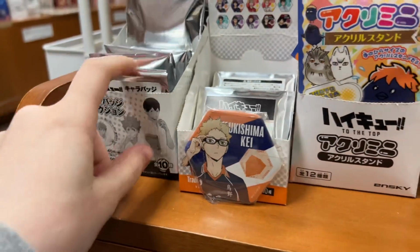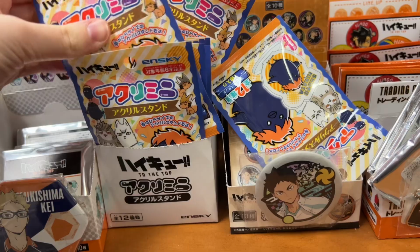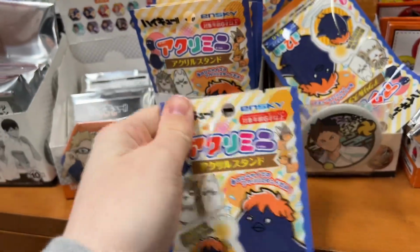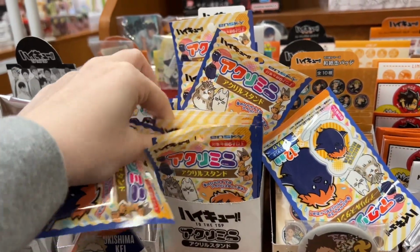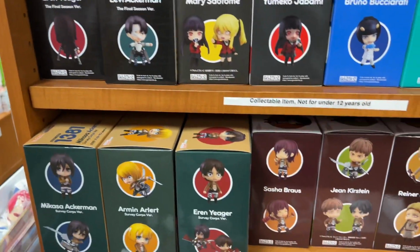They had a lot of Ken badges. These ones also caught my eye. I thought it was really fun, their relaxed look. I grabbed a few of these. These are the Daiso Enski acrylic standies. They're pretty cute blind bags and they're cheap, so I got them for the shorts.